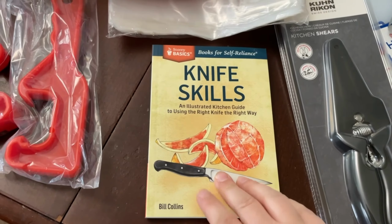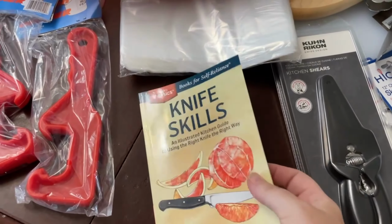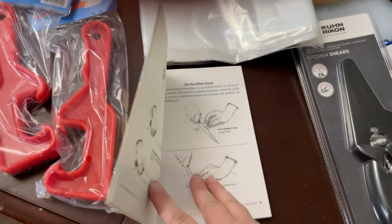Okay, and then next up, we got another book. They had this knife skills book, just this little book. I want to try to improve all my knife skills, and it's good to have it in book format because books are the best.